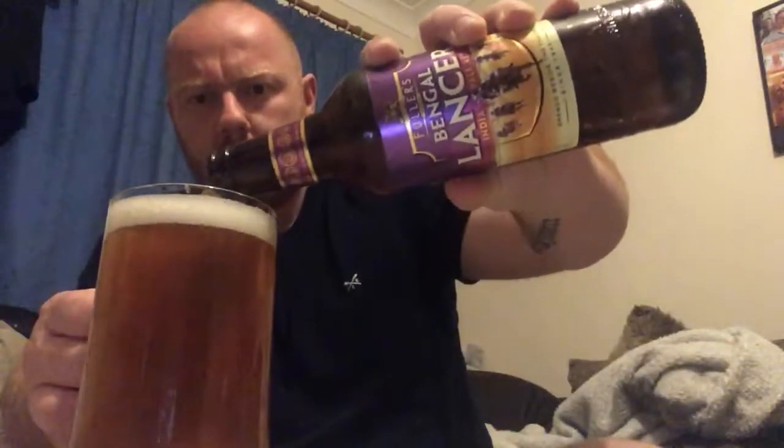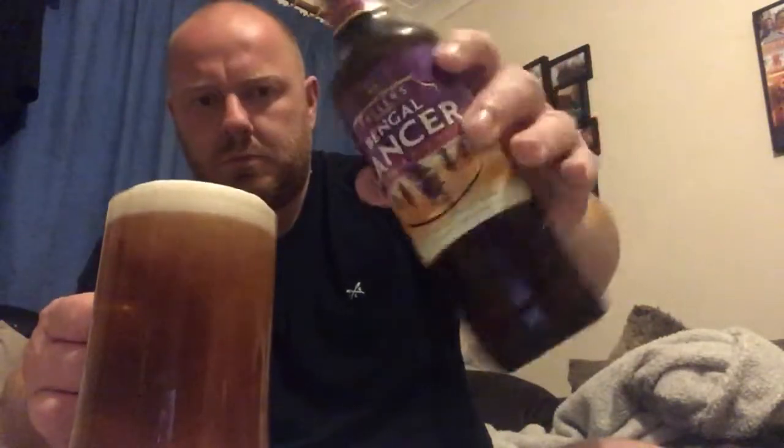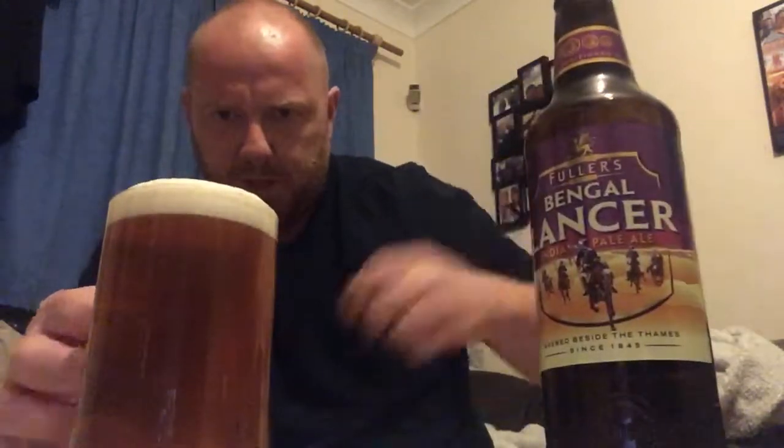It's all that Fuller's malt that you expect. Slightly sort of fruit-cakey aroma to it. See if I can get the rest in there. Maybe not without spilling it. But yeah, smells like a Fuller's beer. That's the thing with most Fuller's beers, they smell the same. As soon as you get a smell of a Fuller's beer, you know it's a Fuller's beer.